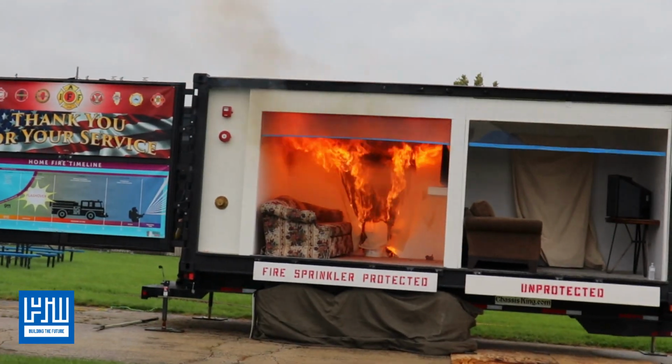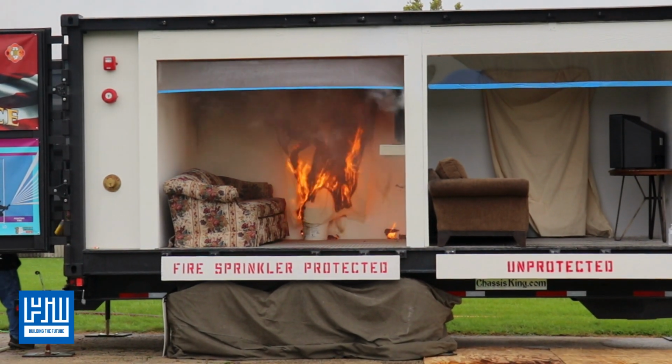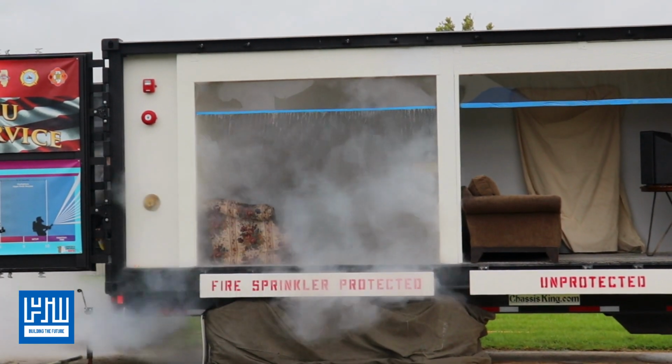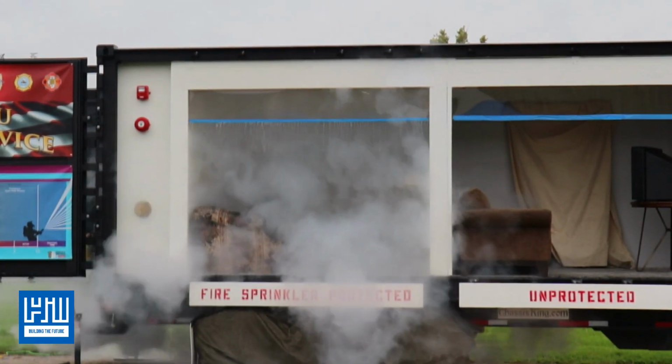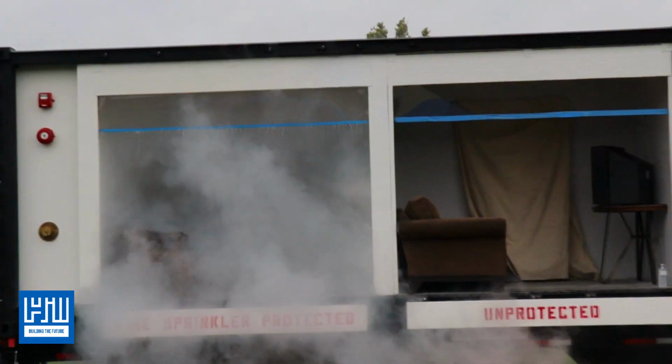So, we got the, there we go. Now we've got 15 gallons a minute coming out. And this particular head covers 400 square feet. And it's probably 20 by 20.